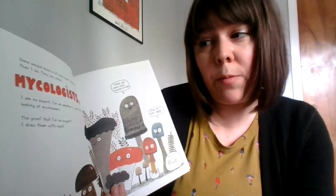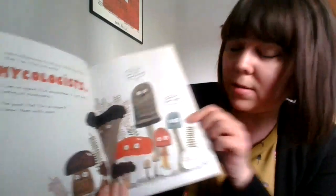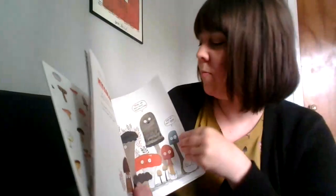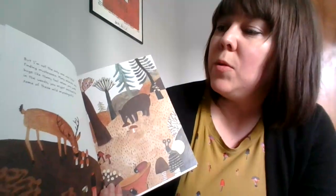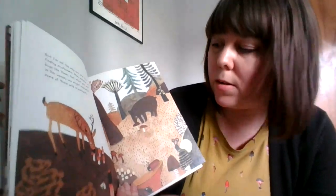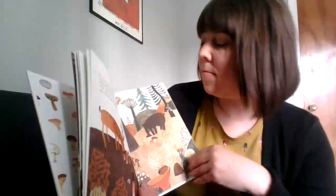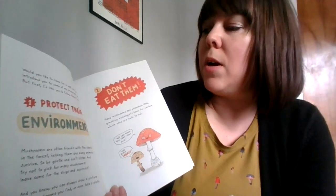The proof that I'm no expert, I draw them with eyes. Yeah, we don't have mouths either. And we can speak. But I'm not the only one who likes finding mushrooms. Many animals and bugs like them too. When you walk in the woods, you might encounter some of these wild mycologists. Would you like to come for a walk with us? I'll introduce you to some of my mushroom buddies.